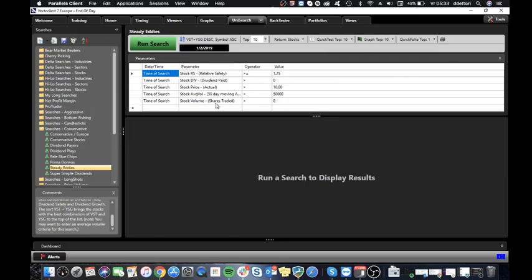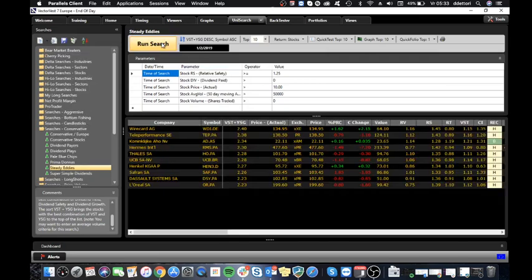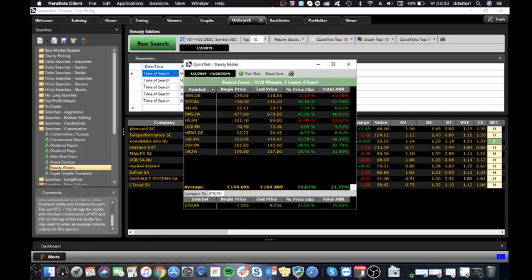The dividend paid has to be greater than 0. Stock price greater than 10 euros. The 50-day moving average has to be bigger than 50,000, and the stock volume share straight has to be greater than 0. We run the search, do a quick test. I see here a profit of 19.76, 8 winners and only 2 losers.